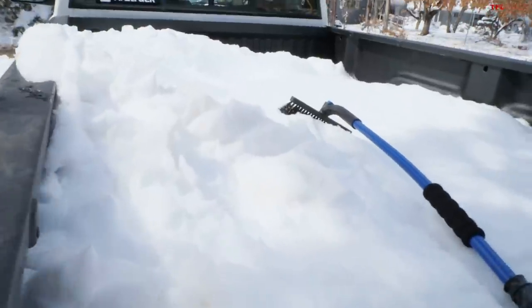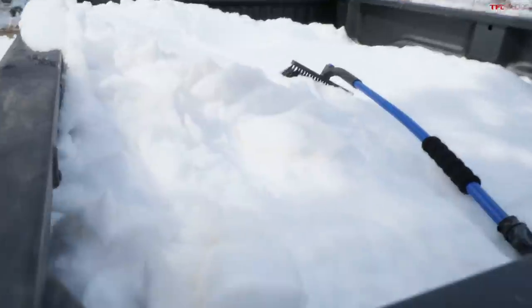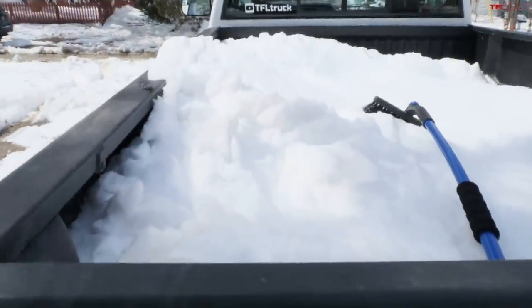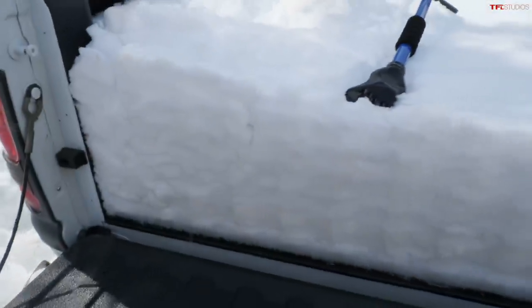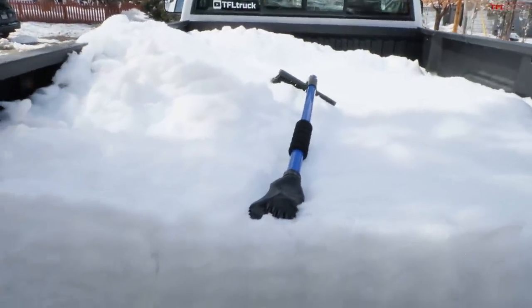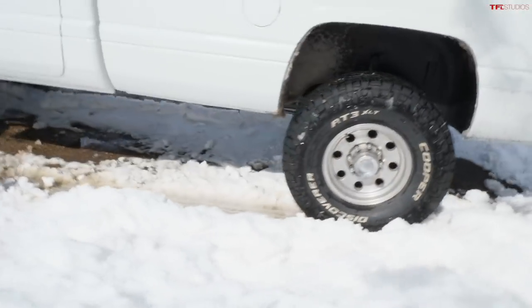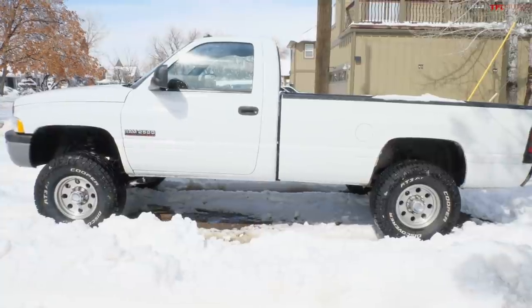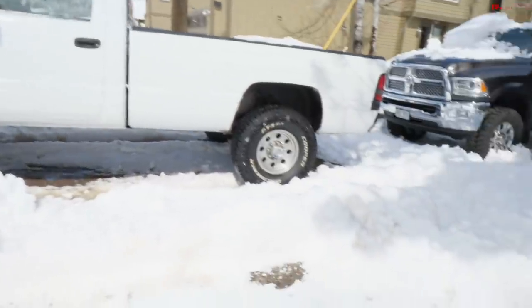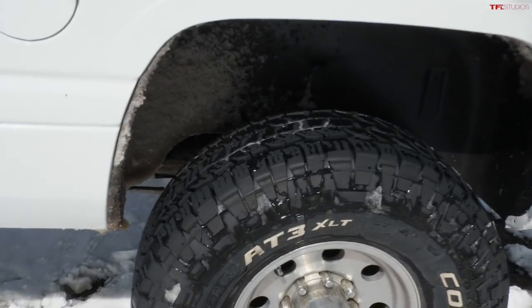Let's take a look at how much snow is actually in the back of my truck. You can see it's coming up almost to the top of the bed rail on this whole side. And yeah, I don't know how many pounds of snow are in the bed of my truck, but it almost looks like the truck might be sagging a little bit in the back because of it. These are pretty old, slightly softened and worn out leaf springs on the back.